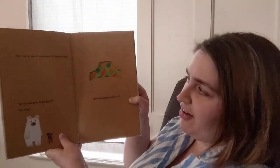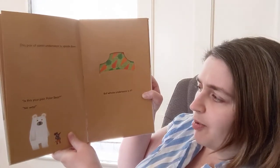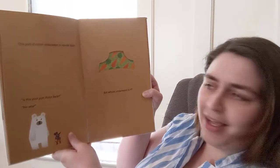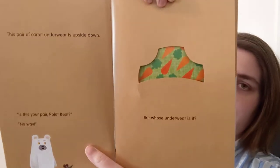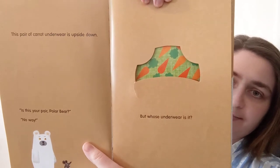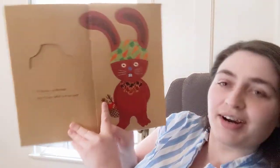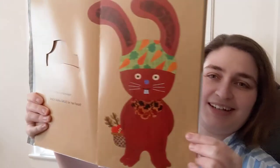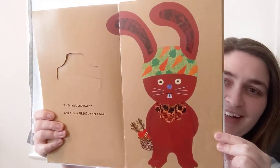This pair of carrot underwear is upside down. "Is this your pair, Polar Bear?" "No way. But whose underwear is it?" Who would wear carrot underwear? It's Bunny's underwear, and they look great on her head. Oh, she's being silly. Underwear on her head.